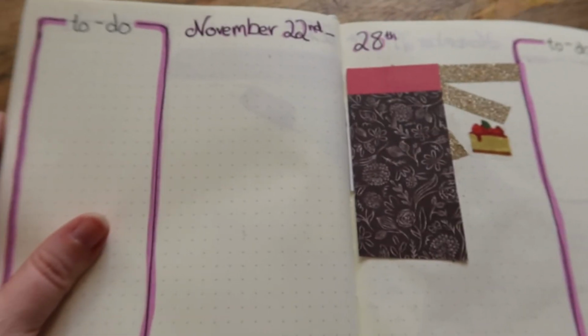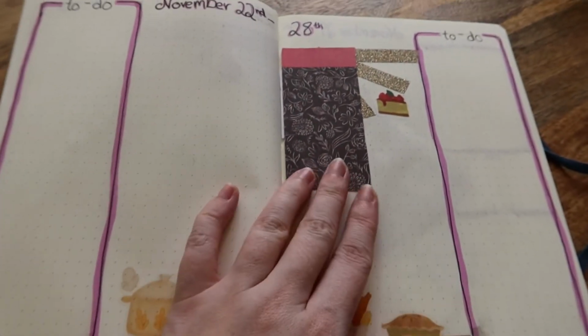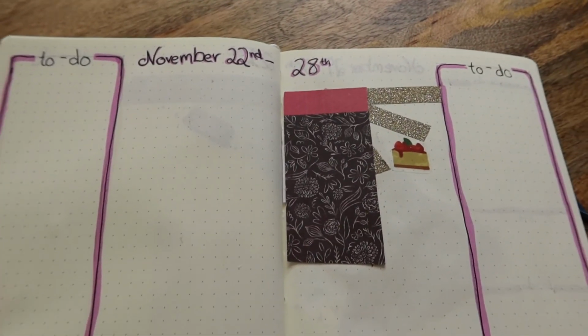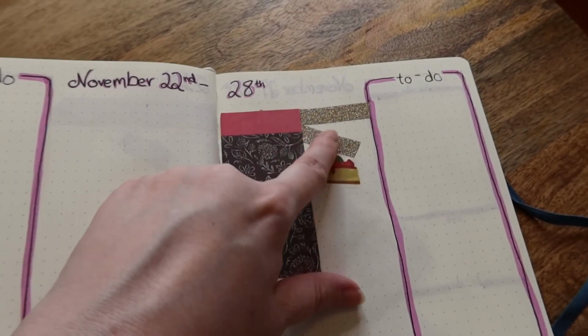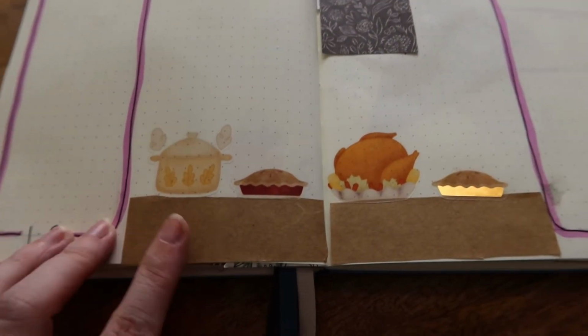And sometimes you have a bit of an oops. So again, here with more of that glue residue. And then this, I was going for something totally different. And as often happens in life and in bullet journaling, it just didn't work out. But I do like how the textures played together with this paper and then the gold glittery washi tape. And again, just more of that brown paper.